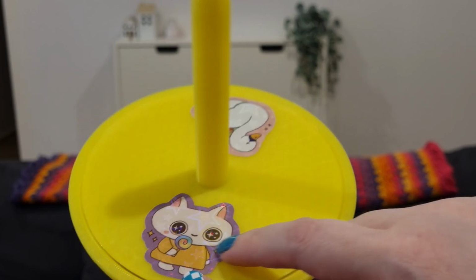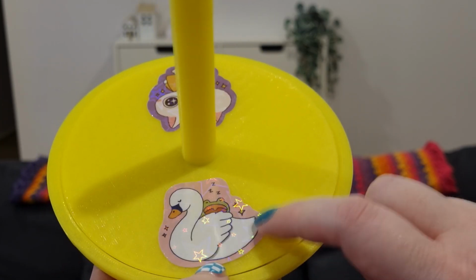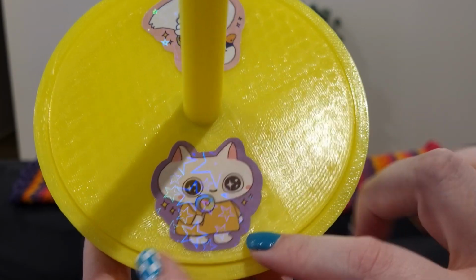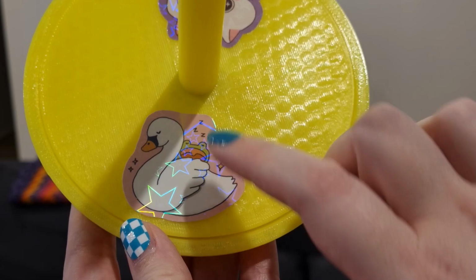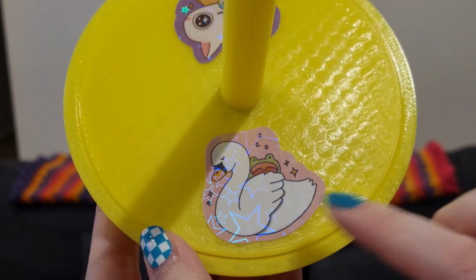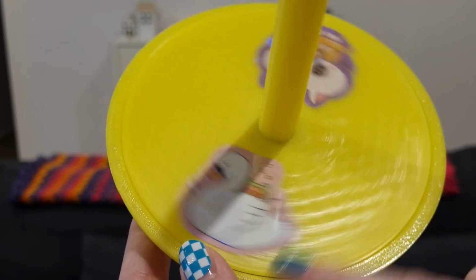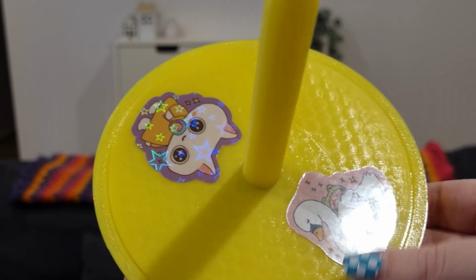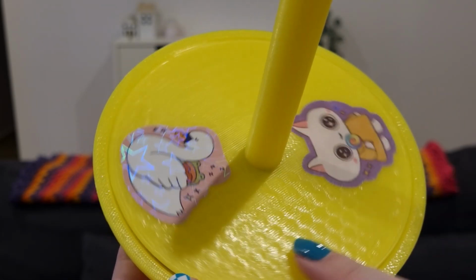I also have some really cute stickers that I bought from the Forest Mori and I stuck them on my spinner. This one's a little cat with a lollipop, so cute. And this one is a sleepy frog on a swan. I love the Forest Mori and her stickers are unmatched, honestly. They're really thick and good quality. I highly recommend. If you like Tamagotchi or just like cute characters, she has so many. Definitely check out her stickers.